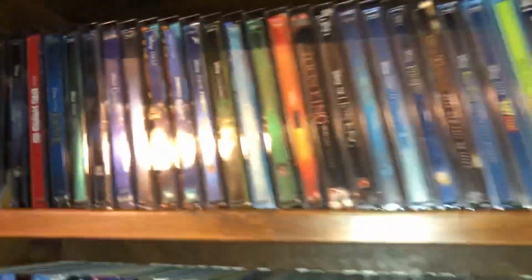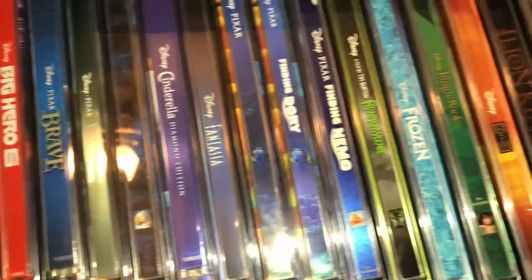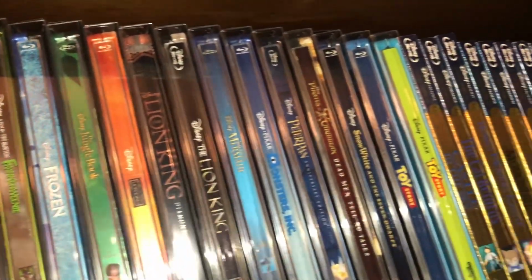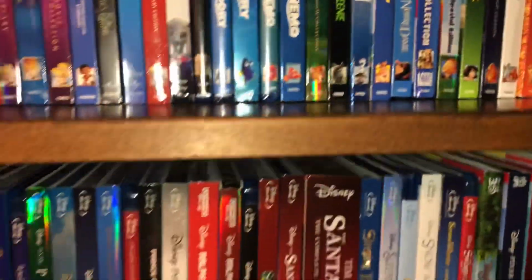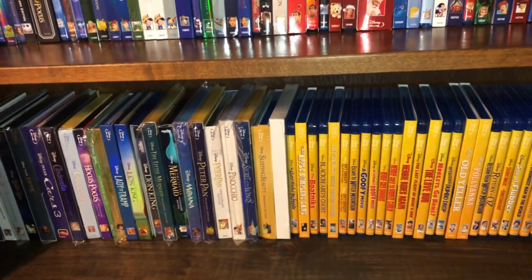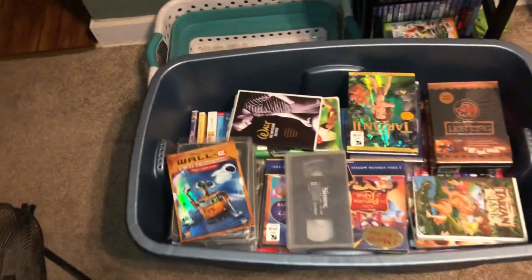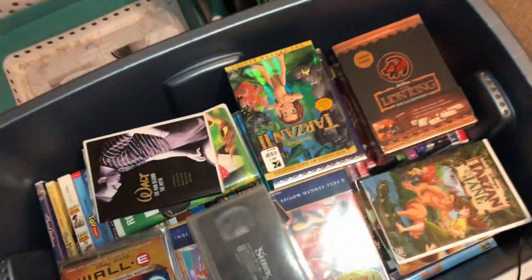So with that is the end of shelf 1, and we're going to end the video here. I'm going to do this in 4 parts. And then after these 4 shelves are done, I'm probably going to have another 4 or 5 parts just for the DVDs, because I have a tote full of DVDs and stuff that I haven't gone through in a while. But that is that for now.